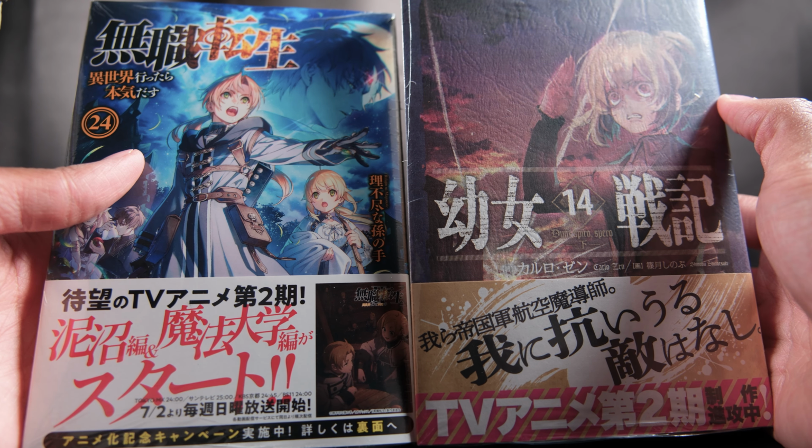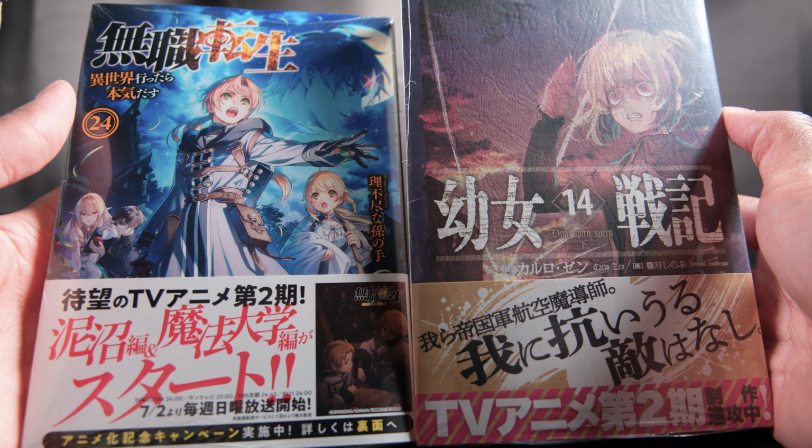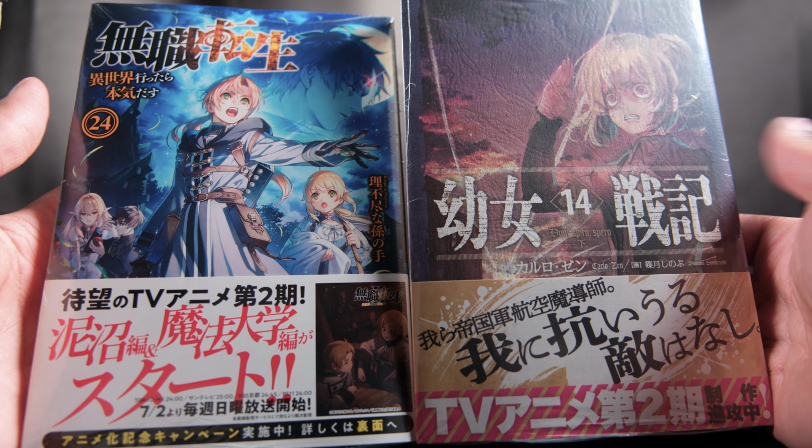And speaking of Yojo Senki, I'm pretty sure we got another season announced like 2 years ago, but we haven't seen anything about that. So hopefully 2024 is the year that we get back into Yojo Senki, because this story is so good and that movie was amazing.